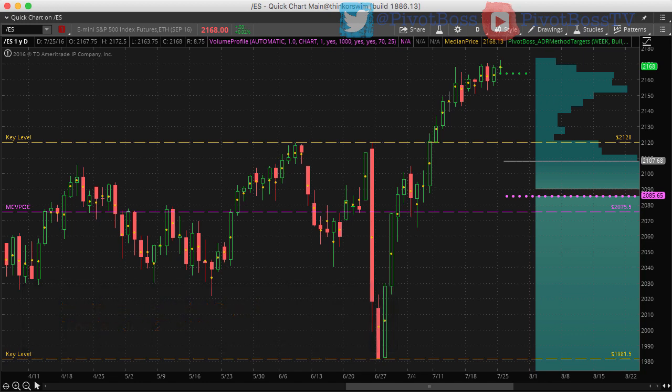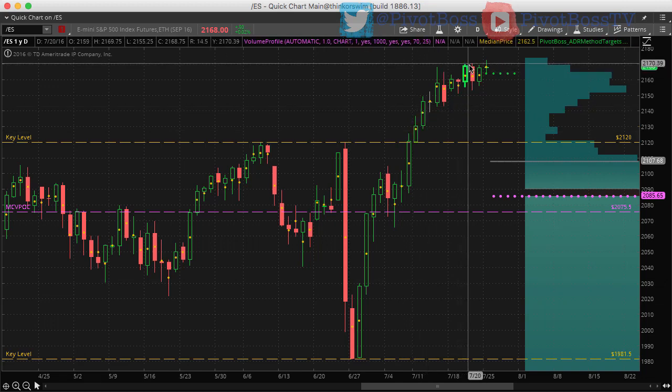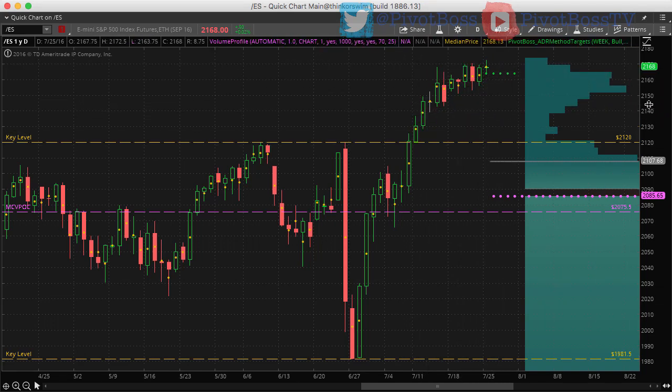Here's a look at the daily time frame of the ES right now. Obviously, price continues to hold at these highs after pushing through 2120. One thing that we have finally reached is the 2172 key level. That's finally what we've reached here.